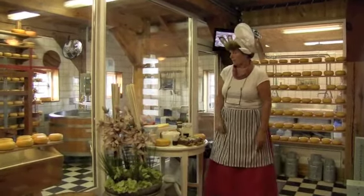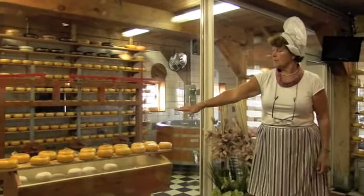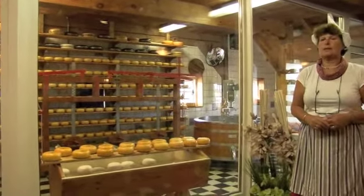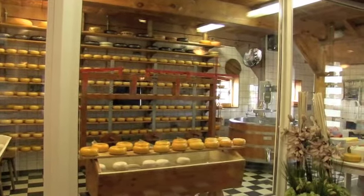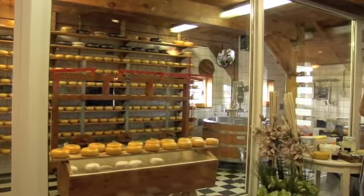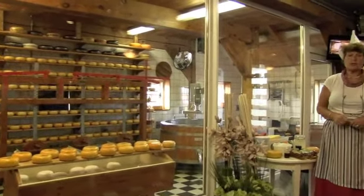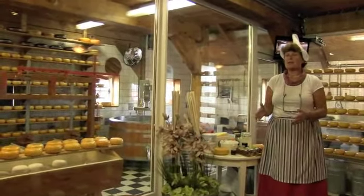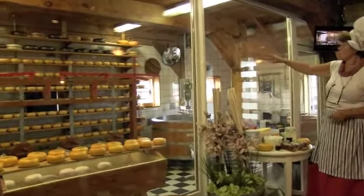Then we turn the cheese because the cheese is always round. Then we put the cheese into a salt water solution. 80% water, 20% salt. Salt is very important for the natural rind, the salty taste and the preservation. They lay in the water for 24 hours. Then we dry the cheese, we put a layer of plastic around it, and then we store the cheese.